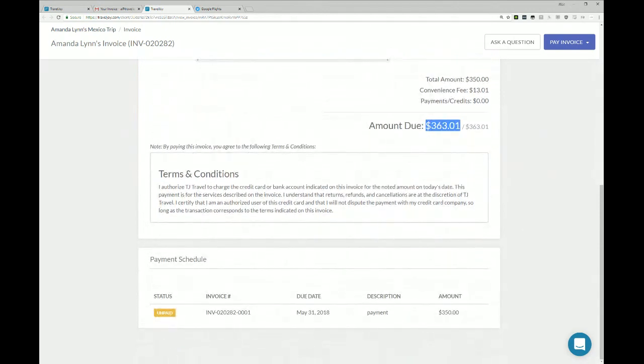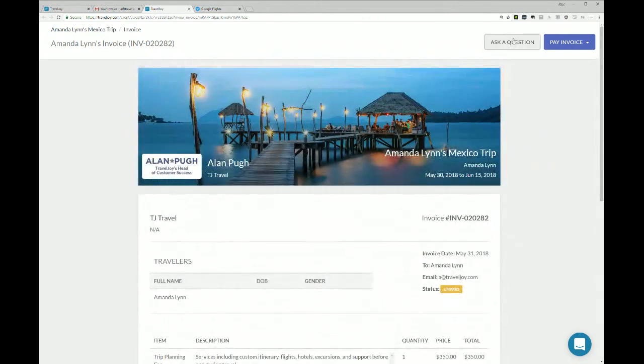The terms and conditions we chose are there, and they see the payment schedule at the bottom. So their options here are ask a question or pay the invoice. Now, remember I mentioned earlier that bank transfers are a lot cheaper to process than credit card processing. When the client goes to pay the invoice, they'll see the option to pay via bank transfer right there and save themselves $7.68. We do it this way to keep it very simple for the client, but at the same time, it's a nice little surprise that they have another option that's going to only charge them a couple of bucks as opposed to 13 for the convenience fee.